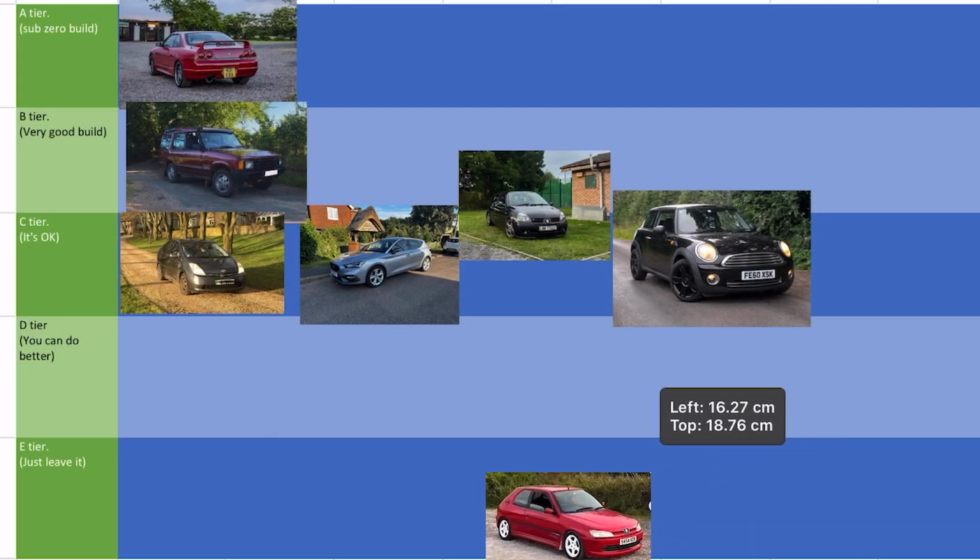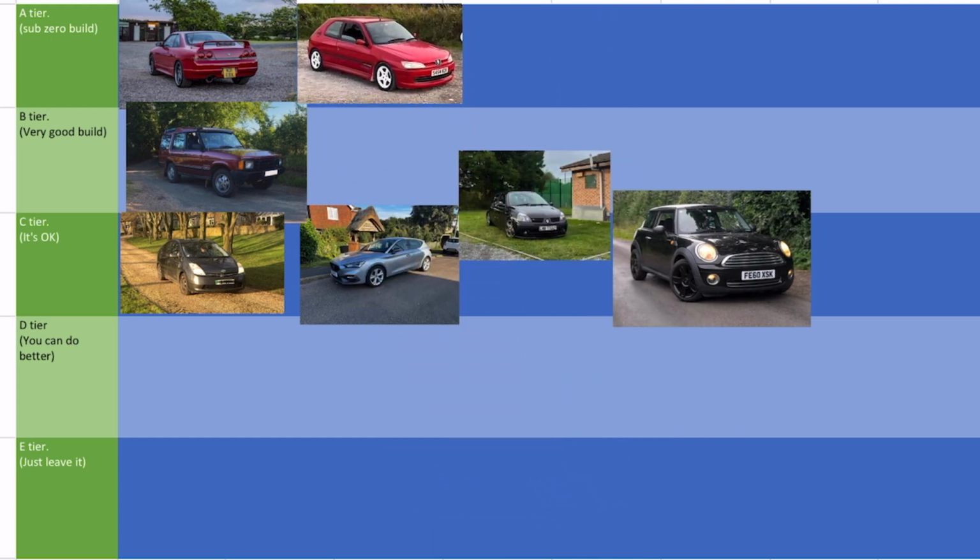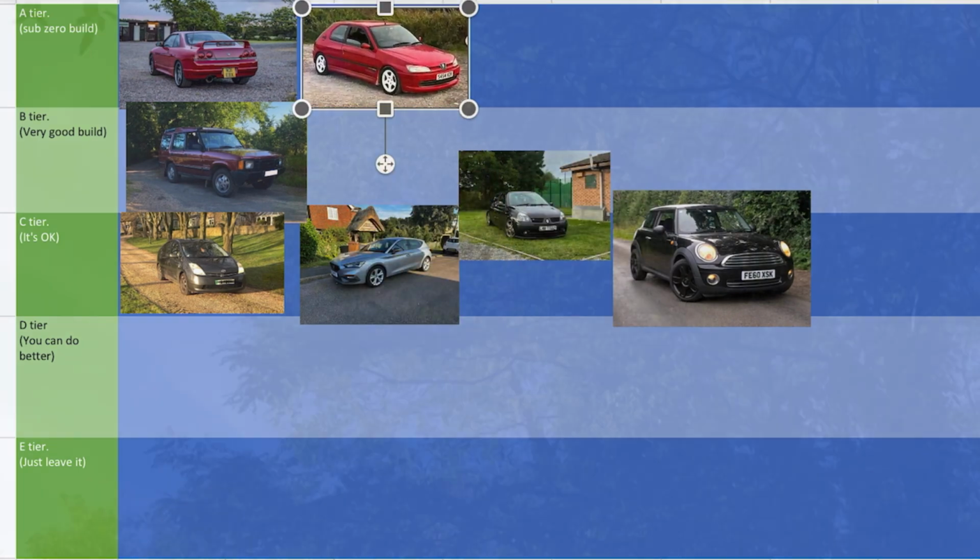Same goes for the Peugeot 306 Rally. Awesome car, rare, and it's really good looking.